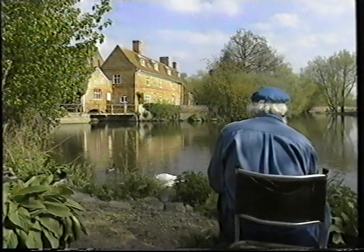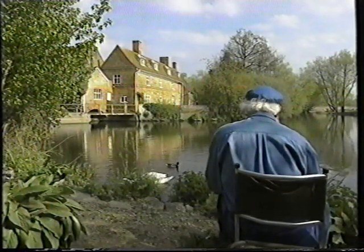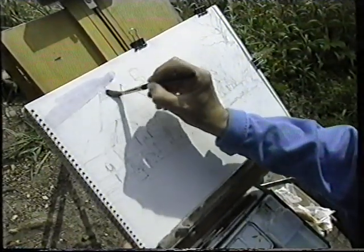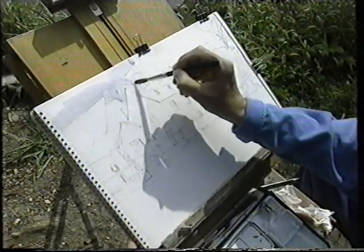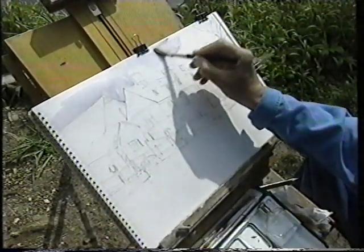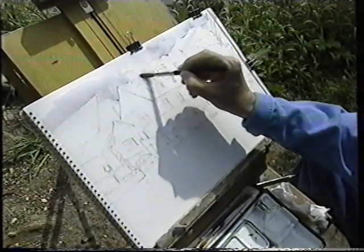I've decided to do a watercolour sketch of the mill from a very similar position, and I've already drawn it in pencil. The clouds are very thin. There's one or two about, not a lot, but I do want to suggest that they're there, so I'm just leaving little breaks in the watercolour as I paint down.